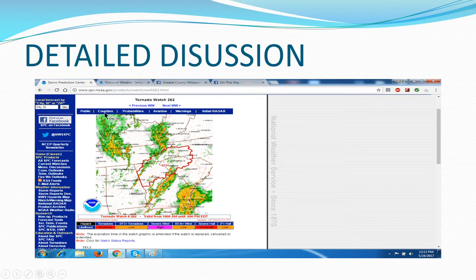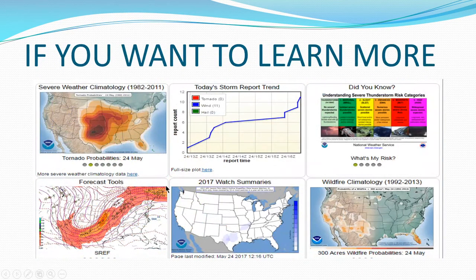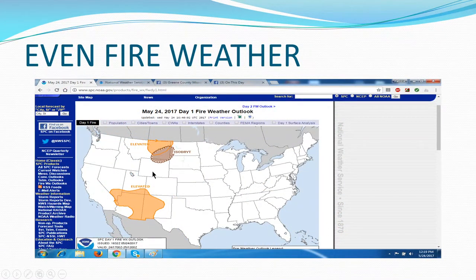At the top, you can actually select counties, what the probabilities are, and any current warnings that may be in effect at the time of the discussion. If you want to learn more from that main page from the SPC, there are a number of forecast tools. These are great as you start learning to read the model data. You can actually learn for yourself what you might expect and what the probabilities are in your area. A reminder of what the risk categories are, and storm report trends, which can be kind of interesting. Fire weather, as I mentioned earlier, is also highlighted in there across the nation.